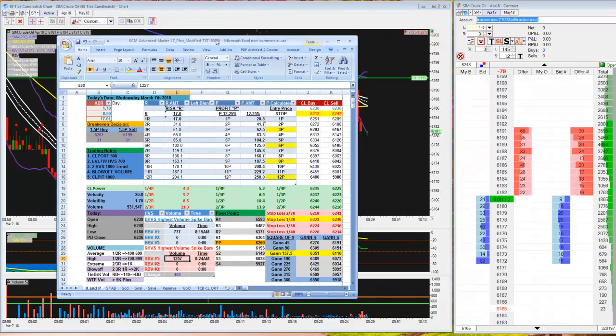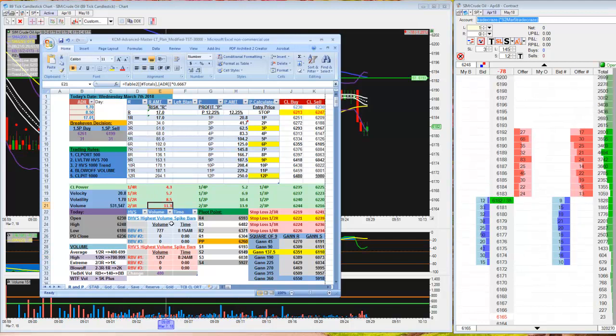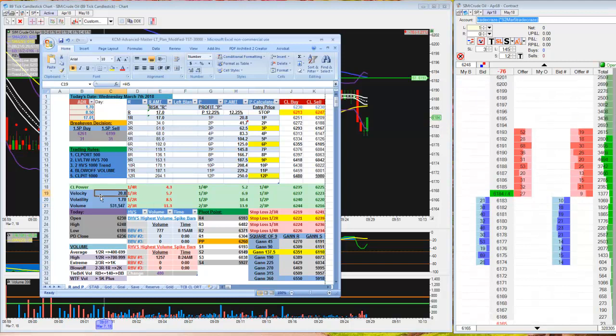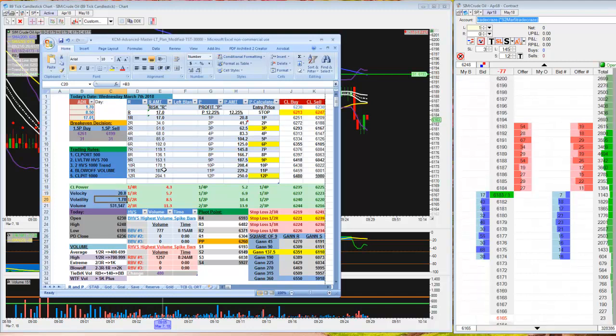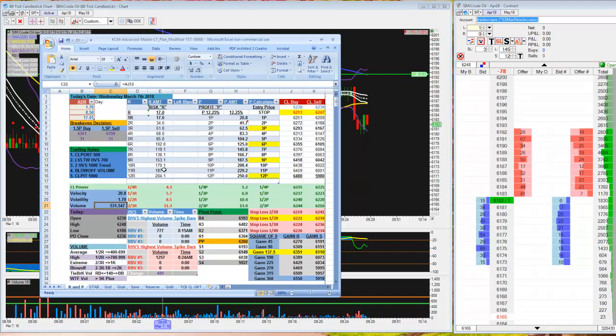Where am I getting my numbers? Obviously off my worksheet, right? Here's my 2/3 stop, 11.3, based upon our range right now. If you read the numbers, our velocity is 20.8, volatility is 1.7. It's a measurement of the velocity, and you can see our average volume right there at 531,000 over the 9-day period of time. We are about 4 minutes away from the inventory report.